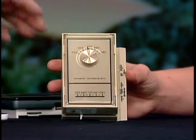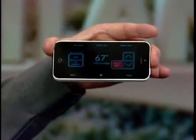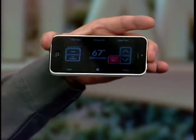These days we have new touchscreen thermostats. They are a lot more intuitive than they used to be for the homeowner. We even have Wi-Fi ready thermostats where, like right now, this is my home, and I can adjust the temperature up and down and change the system around. And the nice thing about this is I can do this from anywhere in the world. If I'm on vacation, I can check the home. It even sends me email alerts if the humidity gets too low or if the temperature gets too low. I can set those up.